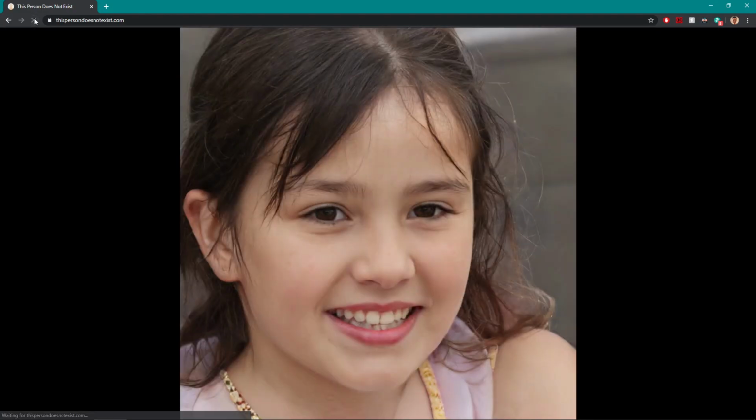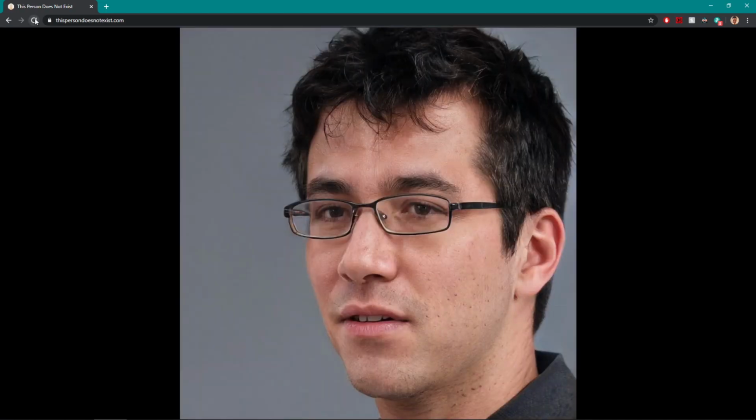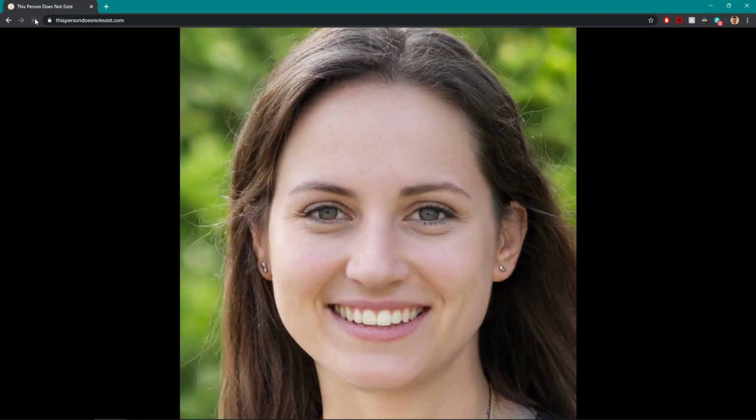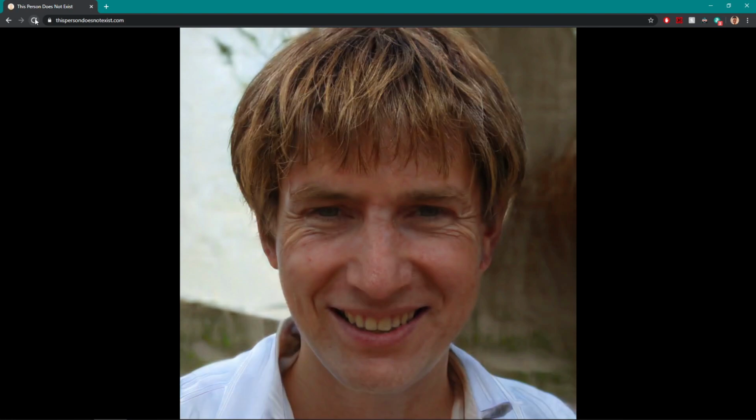This next one is similar to Artbreeder, but is more for just pure head and face reference. ThisPersonDoesNotExist.com is a website that will show you a new head or face every time you reload the page. And as the name suggests, these are AI generated, so you don't have to worry about any copyright issues while using the photos.